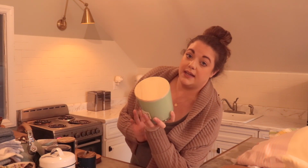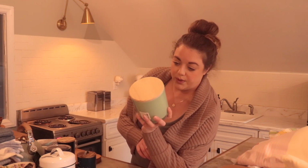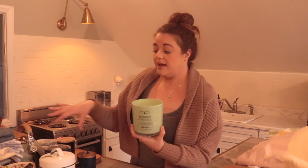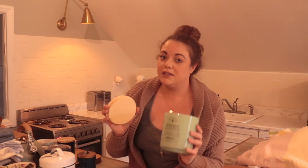This is Bergamot and Honey by Scentsational, and it has a wood wick. I mean, it's a huge candle. It's huge. Because I got an array of large candles because I wanted to keep a large candle burning on this island. Because that's a vibe that I want to do. So I got a lot of really big candles. This is perfect for burning at night. It is a nice, warm, calming scent.